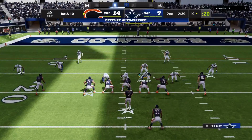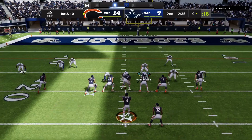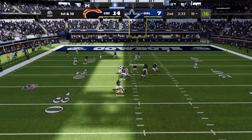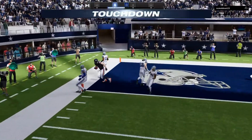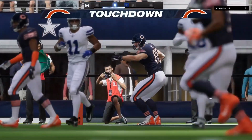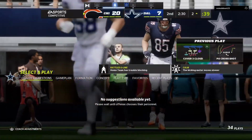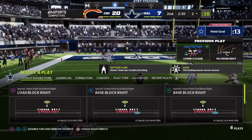So here's a 1st and 10 now down inside the 20. From the red zone now, they'll look to throw. Dancing to his left. And he takes this one in for a Bears touchdown. Cole Kmet, his first touchdown of the new season as the Bears push further out in front.